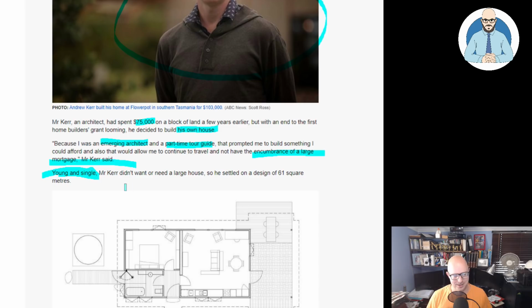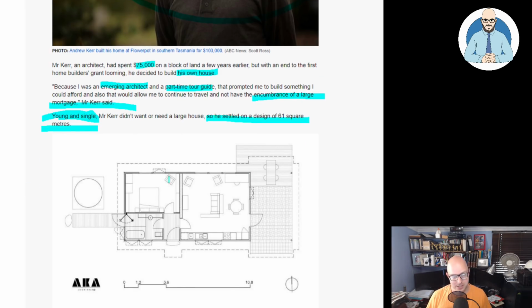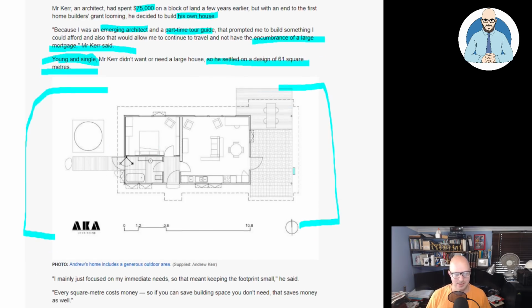But yeah, he didn't want or need a large house, so he settled on a design of 61 square meters. This, I would call the ultimate bachelor pad and the ultimate MGTOW house, guys. I know Charles is always saying he wants his tiny houses. Mate, have a look at ways of getting a granny flat on a house, renting out the front one and living on something like this. You can do it. And as opposed to a tiny house, these are real houses.